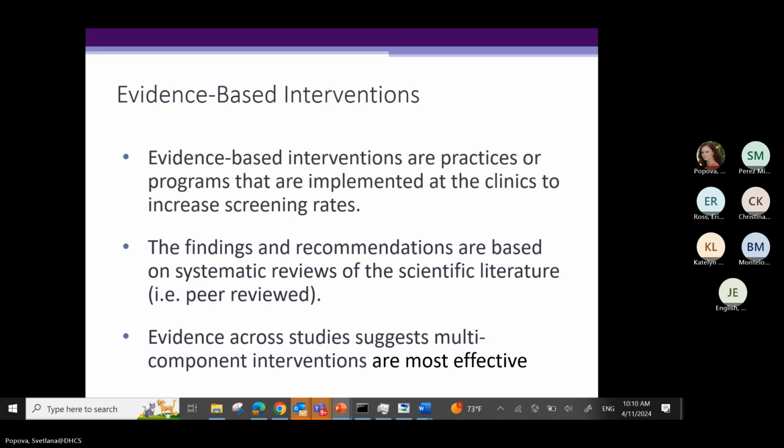ask them for interventions and not just one. Okay.